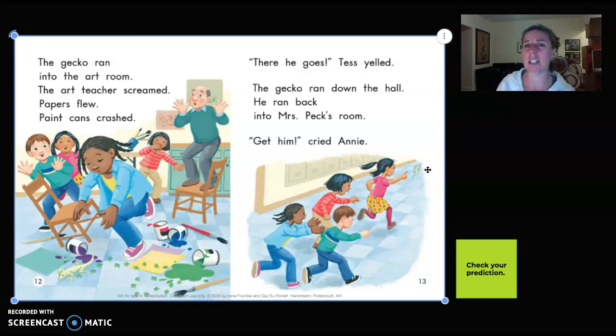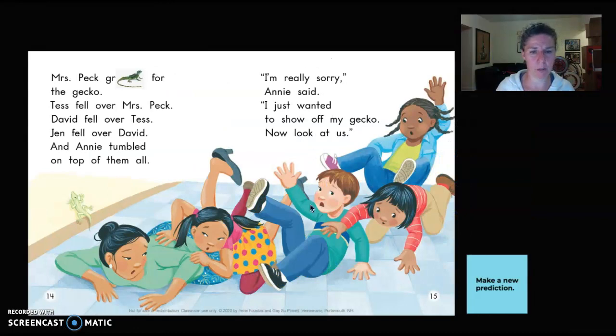Think about the prediction that you made on the last page. Were you right or were you wrong? If you were right, okay. If you were wrong, you can think, that prediction wasn't right. Let me make another prediction. Oh my goodness.